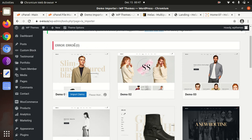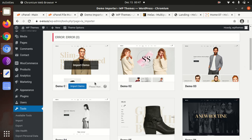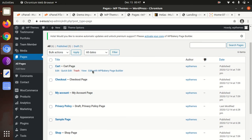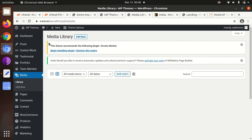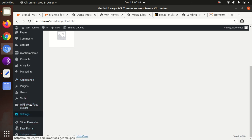I got an error here. I don't know why it is, so it is from the backend only. So I'll retry this demo import, and let me check what pages I have. Maybe some pages have been imported. No, I did not get any page. And let me check the media before I reinitiate the demo installation. No, there is no media, so I'm sure now I can try to re-import the demo.